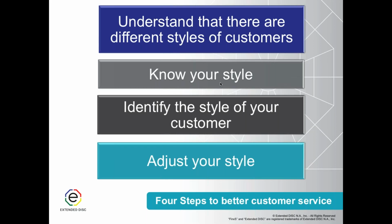And then the fourth and most important step is, now that I know my customer is a certain style, and I'm very aware of my own customer service style preferences, how do I modify my behavior in order to deliver excellent customer service?